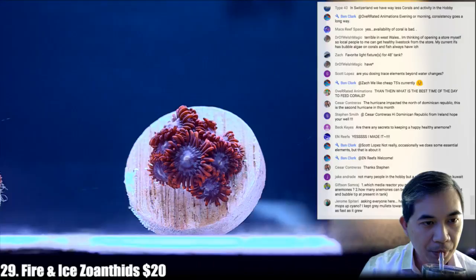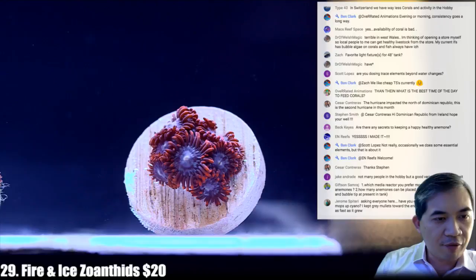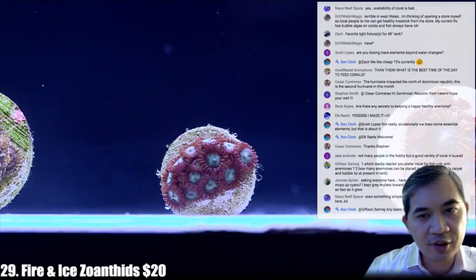Not many people in the hobby, but there's a good variety of coral in Kuwait. That's interesting. I wonder where those corals come from. Is it Red Sea stuff, or is it Indonesian? I'm kind of curious.